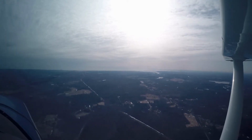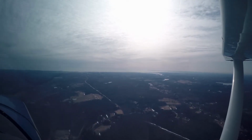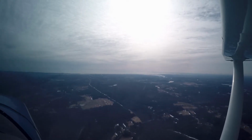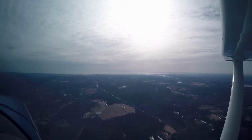You can see Portsmouth in the distance over there. You can just barely see the hangars and the runway going that way. Oh yeah. And then that's Great Bay to this side of it. That's the ocean. And Boston Center Station, sure? 915 Whiskey Charlie's on that southbound line.